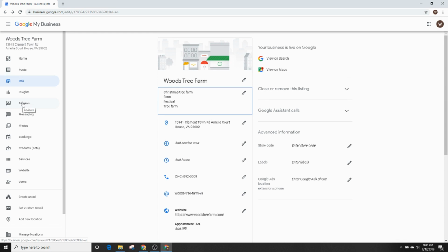From this dashboard will be where you manage your reviews as well. So I encourage you to request reviews from your customers. The reviews that are put in through Google My Business are the same reviews that show up on Google Maps.